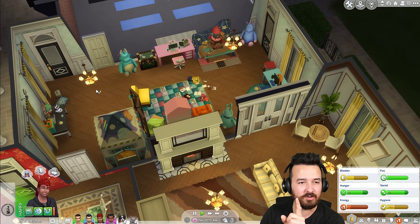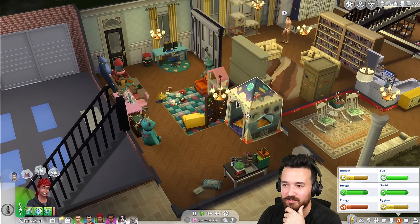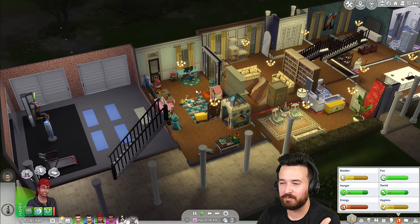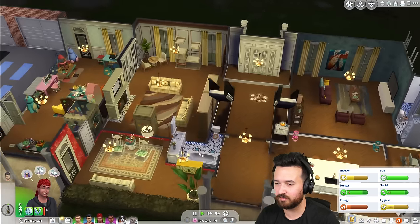Okay, what do we do with this room, guys? We've got the playroom here, which obviously, well, we didn't really use it that much, which is a shame. I really like it, but I guess maybe we turn it into like a teen hangout. Maybe we could do like juice pong or something in there. Let me know, give me some suggestions of what we should turn that into.